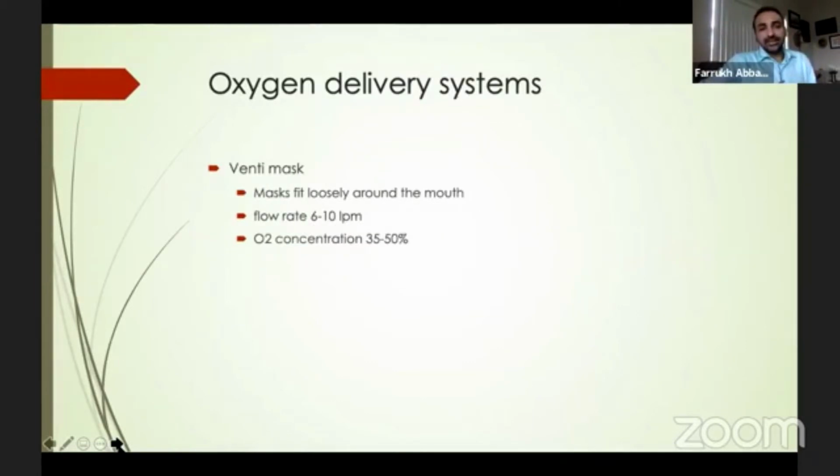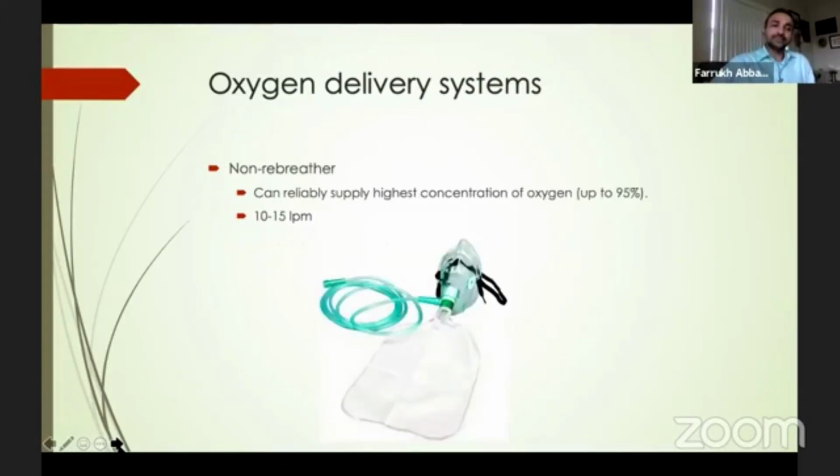Venturi masks fit loosely around the mouth. Some patients prefer a mask more than nasal cannula, so it usually is a better option for those patients. Their flow rate is usually 6 to 10 liters. Their oxygen concentration is between 35 to 50%.